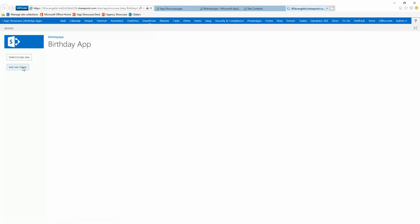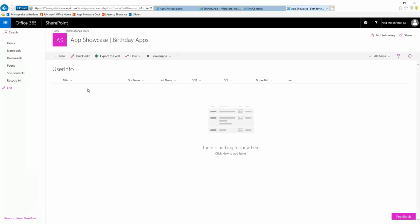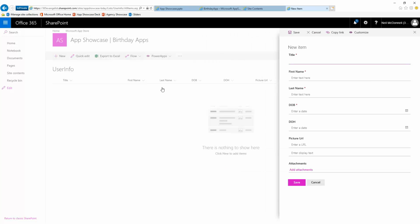So I'm assuming I just click on the add user details, and I have a list. It created it. I'm creating a new person. And here my title is, let's say I'm a joker right now. First name is Neil. Last name is McDonald. Date of birth is I was born. This is interesting. It's date of birth if it calculates this. So I'm going to say I was born on 1/30/1995. Does that make me a millennial, or what's that put me at?